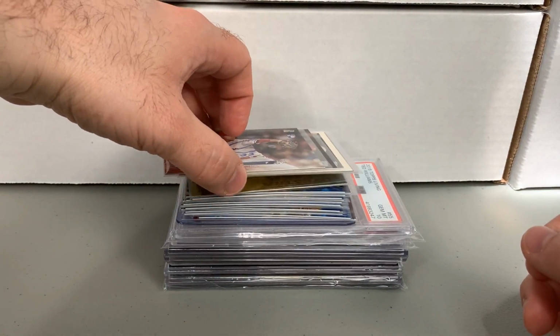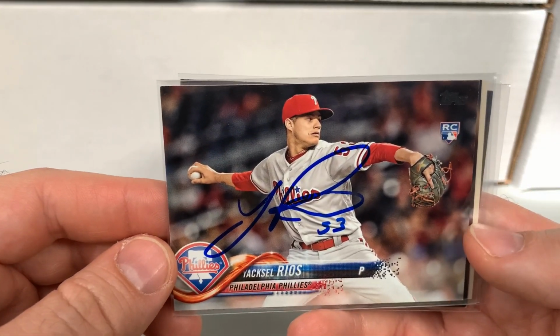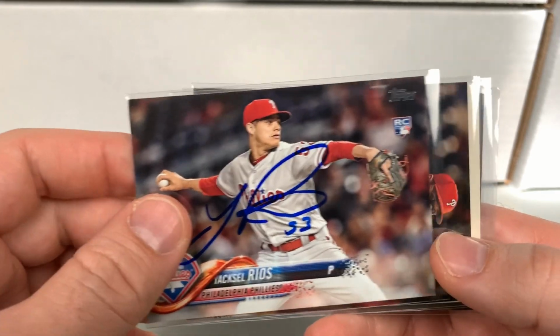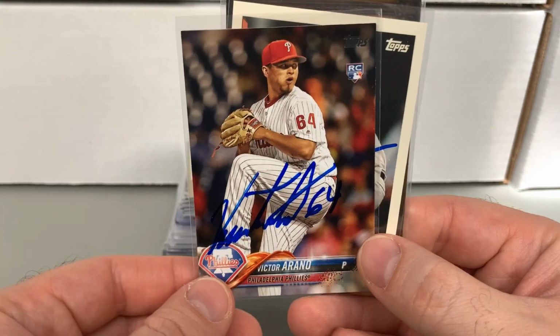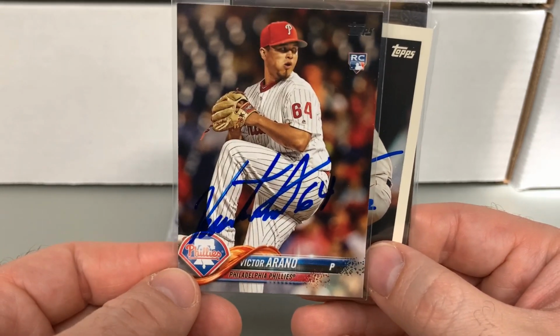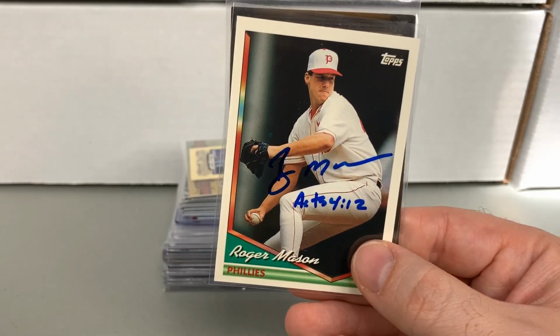All right, here's some stuff that came in from JT, Triple Crown 24. He hooked me up with this Yaxel Rios rookie card, signed beautifully in blue. Great for the Phillies collection. We got a Victor Arano, which I don't believe I actually had. It looks so familiar because he's in Topps Chrome, which I definitely have that auto, but always cool to have the flagship Topps.